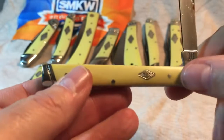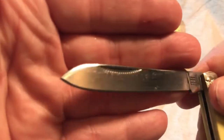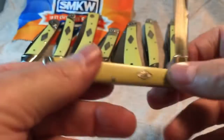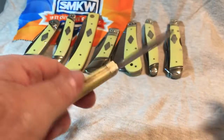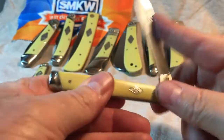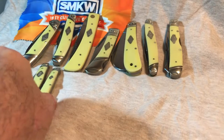I do love these slant bolsters they have going on there. You got the blade there. Nice little spear blade. Let's close her up. Move on to the next one.